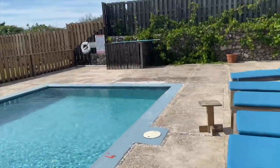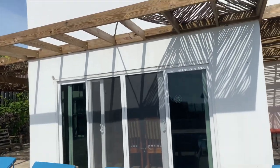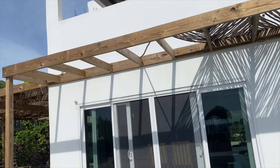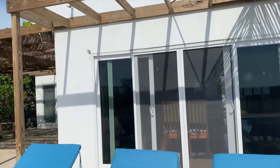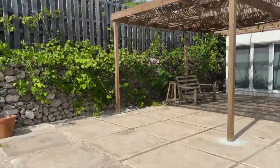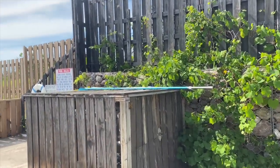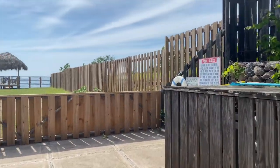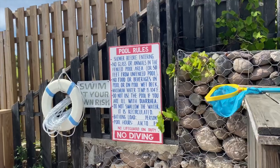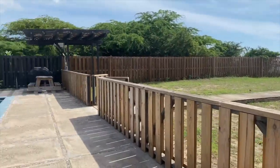So this is amazing. Again, this is where we were upstairs. The dining. I think that's just a pump for either the whole house or the pool. And you've got your pool rules. So if you do come, swim at your own risk. No diving, and be very careful.